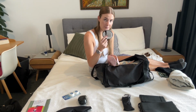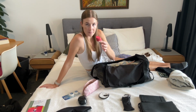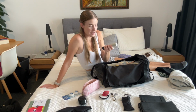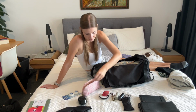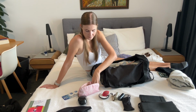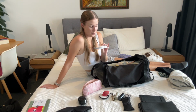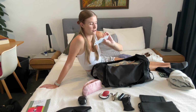I have a little makeup removing pad, little beauty blender sponge, eyelash curler. This is my blush and my contour, the little stick version. And I have my toothbrush. I'm also bringing these little miniature floss containers. We've got heaps of them here, and I just decided I'll bring one with me so I can use it, but then my sister can also just have whatever's left over.